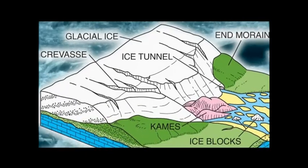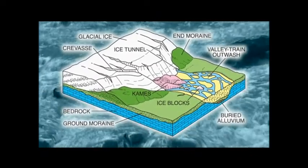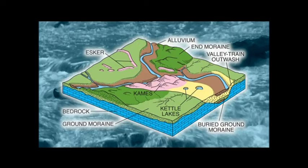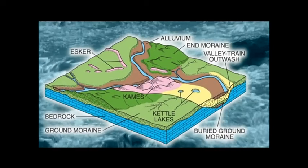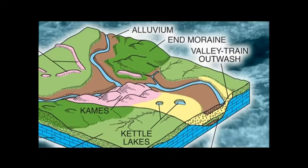Glaciers retreat not by physically moving backwards, but by melting at their extremities as the climate changes. As the climate warms, the front of the glacier melts back over time. When the glaciers melt back, all of this sediment that is carried with them is dumped out and left behind. It just drops out of the ice sheet as the ice sheet melts back.